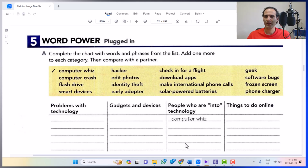Check in for a flight. So that is again things to do online. Download apps, things to do. Make international phone calls, again things to do online. And solar powered batteries. So these are batteries that are run or are powered by sun's energy or solar energy. They are devices. Geek, again, someone who is into computers.